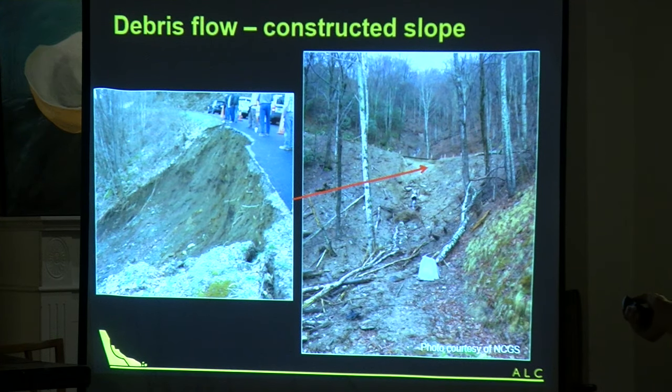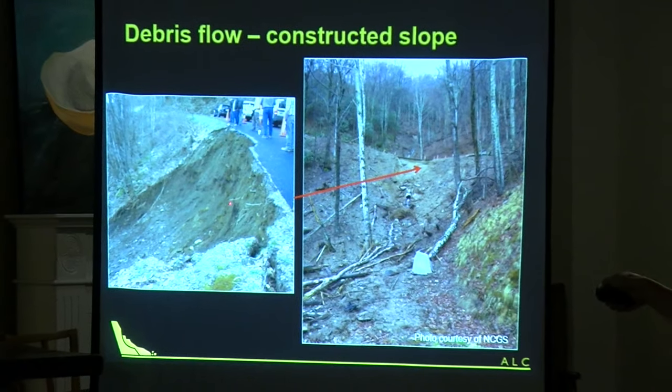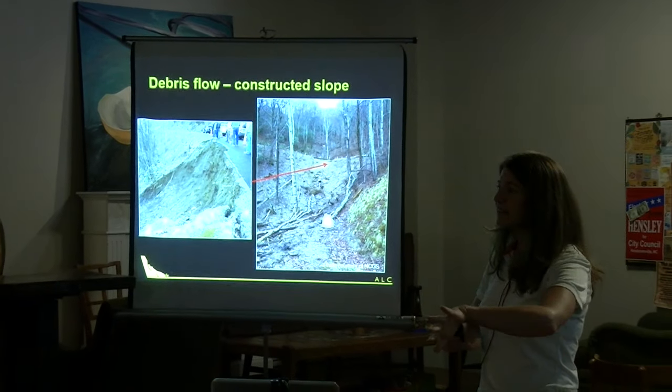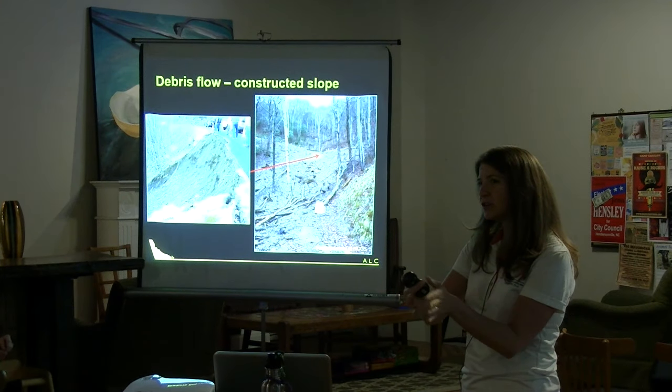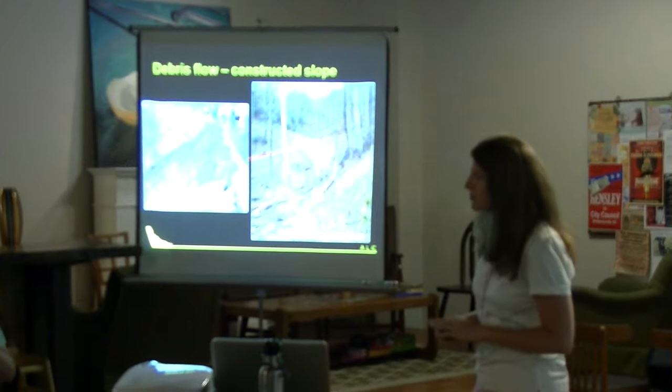But this slope wasn't intended to carry that much water. So when the water hit, the soil let loose and then flowed down. Fortunately, it missed a home. There was a home kind of close to the drainage, but it missed it. Nobody was injured, and no homes were injured.